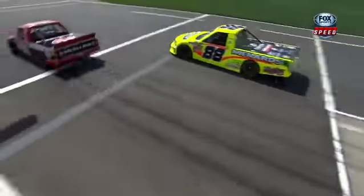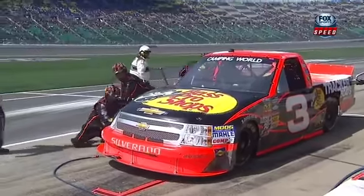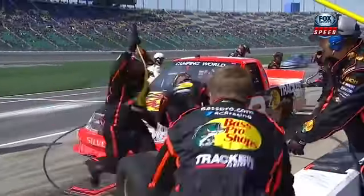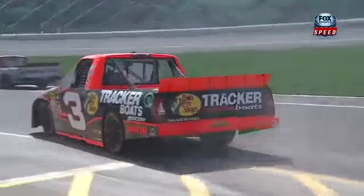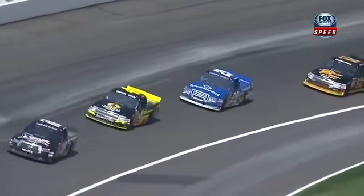Matt Crafton also behind him. Ty Dillon also has a slow stop. We talked about this 3 team being on it when it comes to pit road. This pit stop didn't go as smoothly. Just right side tires for Ty Dillon. Yeah, I figured some people might try right side tires and fuel only. And we talked at the beginning of the show, there's going to be strategy that makes the decision in this race.